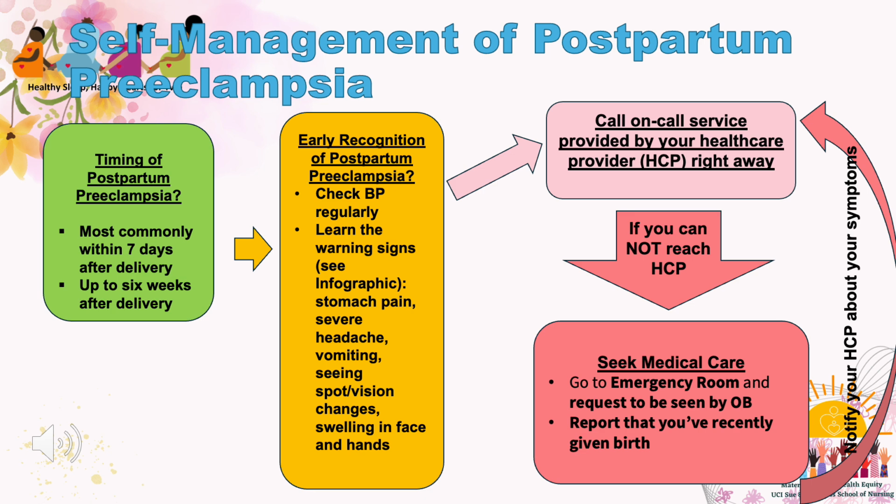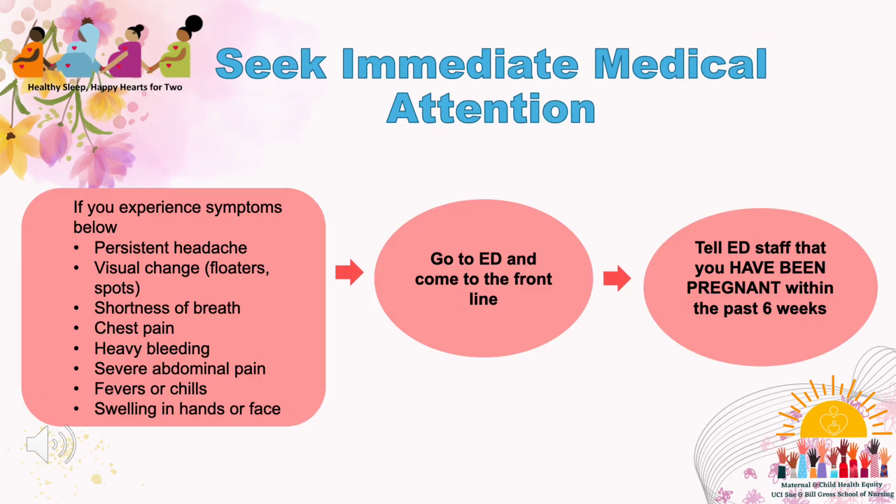It's really important to listen to your body after you've had a baby. If something doesn't feel right, getting help quickly is the best thing you can do for both you and your baby. If you're feeling unwell after having a baby, and it's been 6 weeks or less since you gave birth, there are certain symptoms that should prompt you to seek immediate medical care.